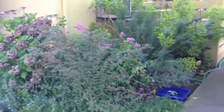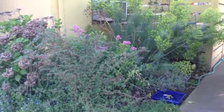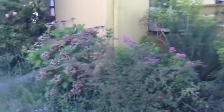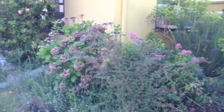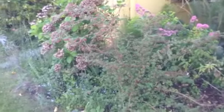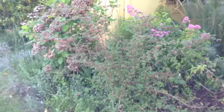Thrift to this corner. This was a completely blank, rotting deck when I moved in. What's funny is that enormous euphorbia was a volunteer. The two hyacinths that I haven't even pruned from last year were housewarming presents. This one in front is a kind of California fuchsia.